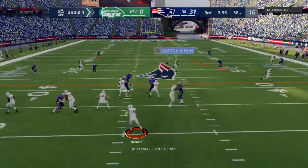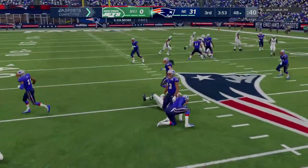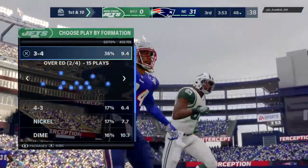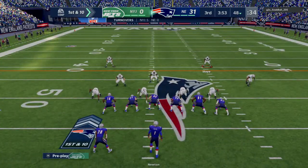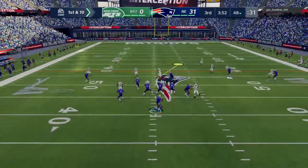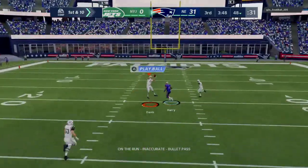Darnold off the play fake to Bell. And his pass is intercepted for the 4th time today. Picked off by Stephon Gilmore. And his guys are going to take over at their own 48-yard line. The Pats at the line, ready to go. And they're not going to play this conservative, I don't think. They had a field goal last time, and they're up, but they're looking to put a drive in the end zone. Oh, I agree with you totally.